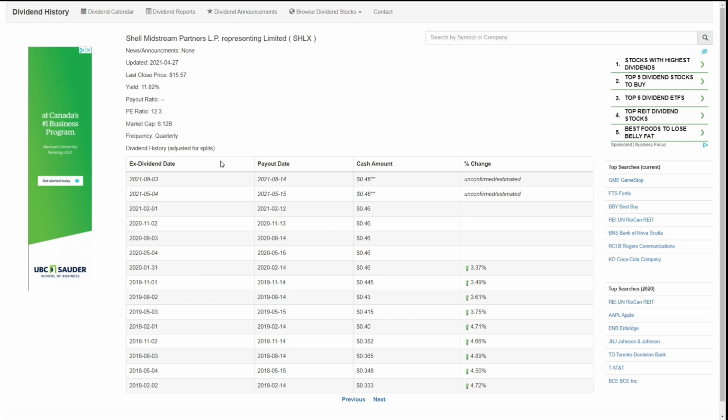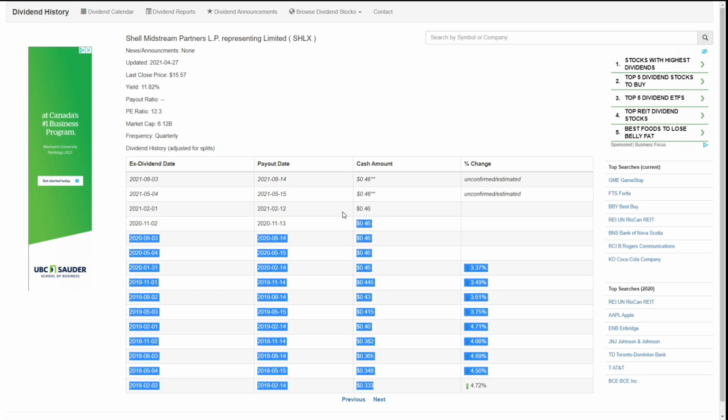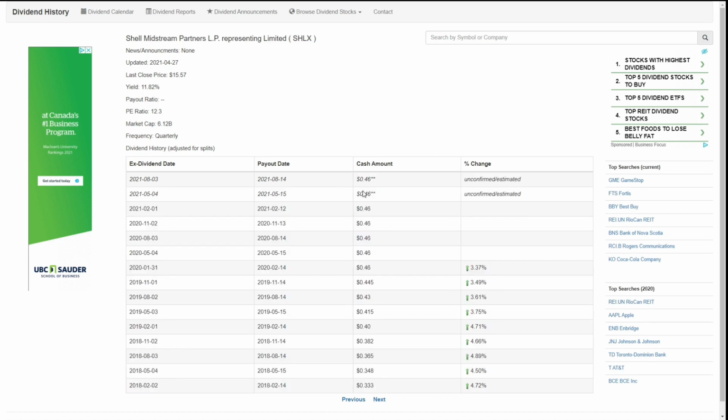But anyways, this is a really consistent play, and they give you a good dividend, and they have also been increasing the dividends from 2019 to 2021, which is currently at 46 cents per share. So really nice play if you are in the US and you want to look into a US stock like Shell.